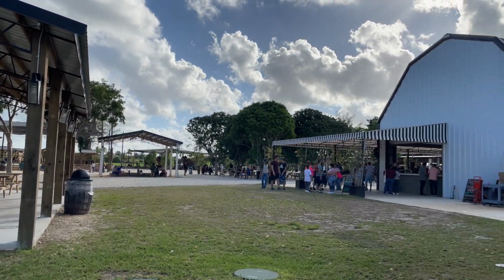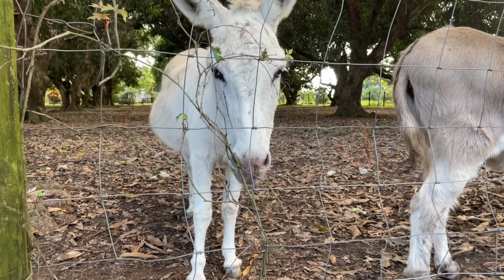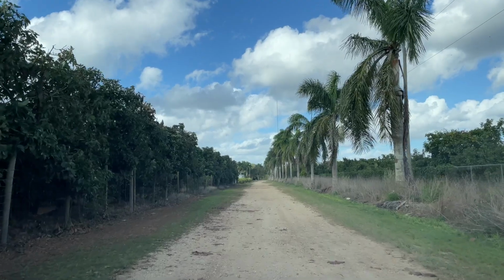There are just countless activities in the Redlands that anyone can enjoy either solo or with their friends and family. I mean, who wouldn't enjoy picking fresh strawberries or petting super cute animals like this one? Hey!